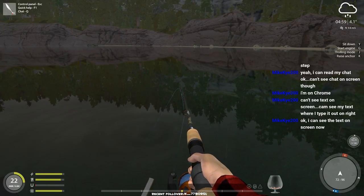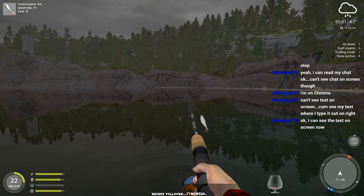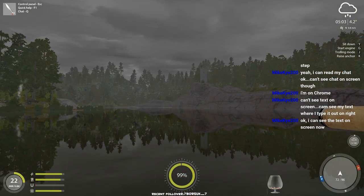Oh no! You know where I thought we were going for that then. You can have a laugh here, Mike. I thought that was a fish going for my lure, and it was the actual lure. Oh dear.